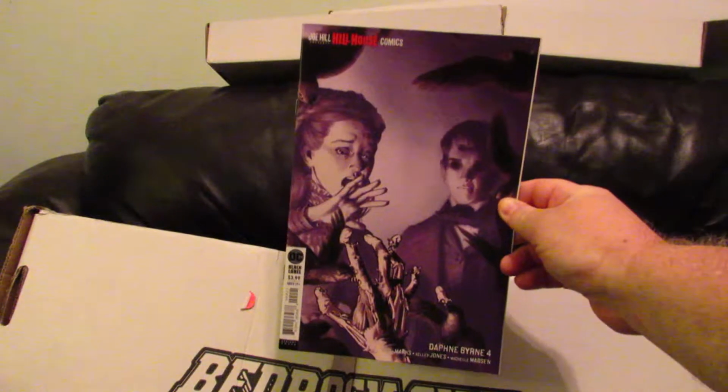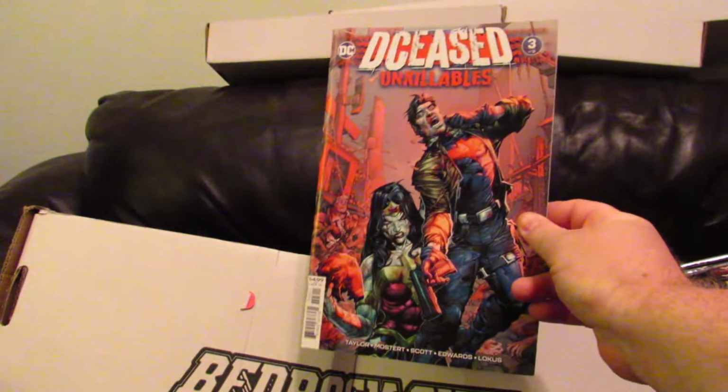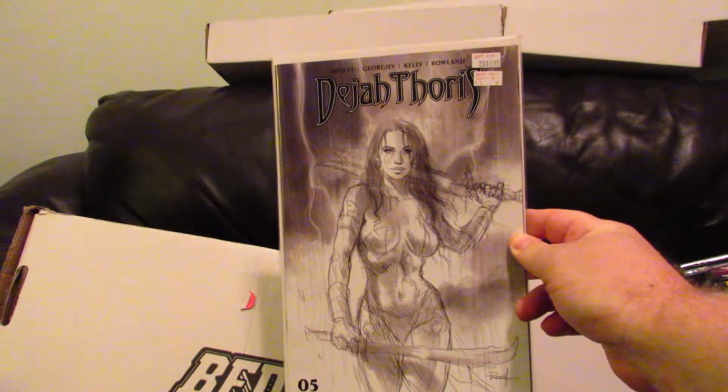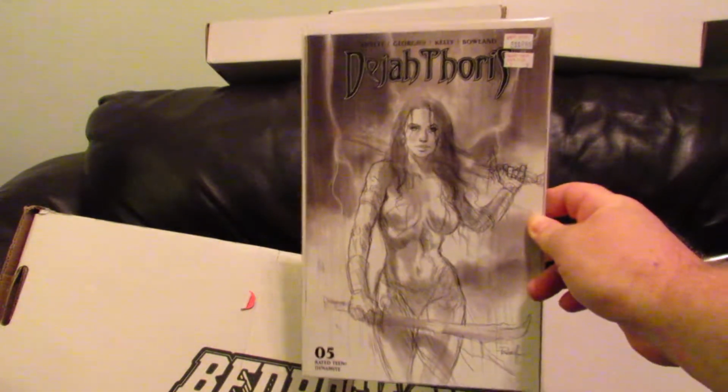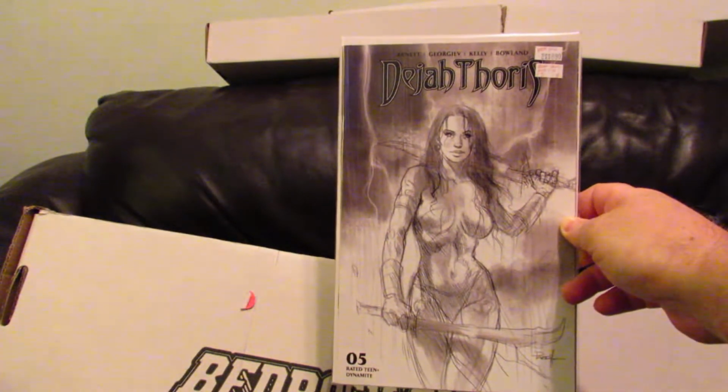Let's see. It's Daphne Byrne number 4. And it's DC's Unkillables number 3. Had the first 2 issues, of course. And on to Dynamite. This is Dejah Thoris number 5. This is the 1 in 10. I guess they'd call it a sketch cover. Perillo, I think it's pronounced. I think this is the sketch version of the main cover. Paid $9 for it at one of my backup stores.